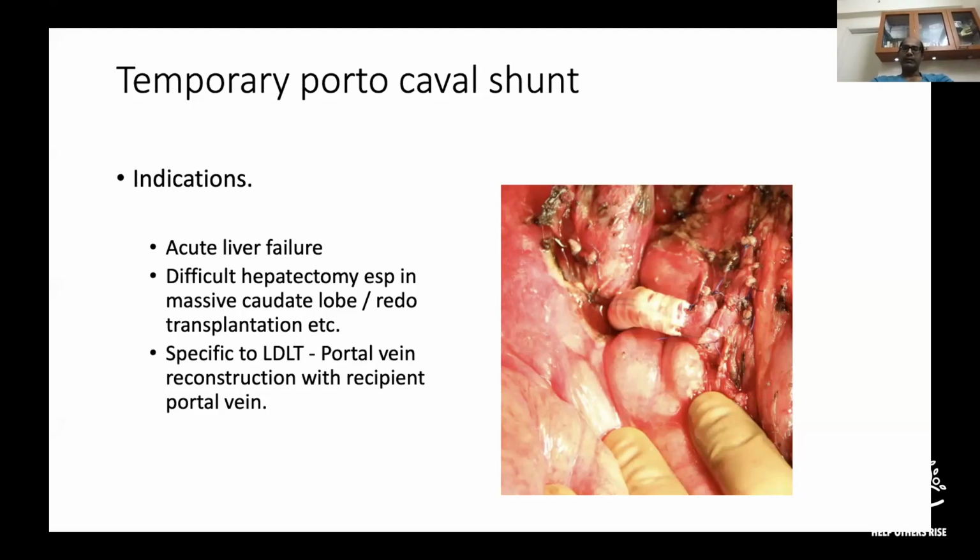It is a very useful procedure when you are transplanting a non-cirrhotic metabolic liver disease patient, like oxalosis or tyrosinemia, because once again, it's non-cirrhotic, so there's no portal hypertension, no collaterals. Any portal clamping for more than 15 to 20 minutes will cause significant bowel congestion. So a shunt will help decompress the mesenteric circulation while you are doing the rest of the operation.